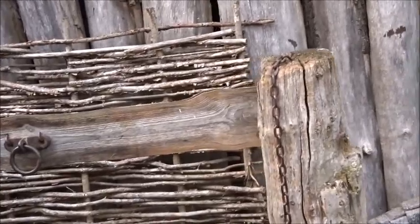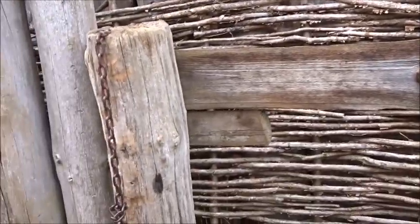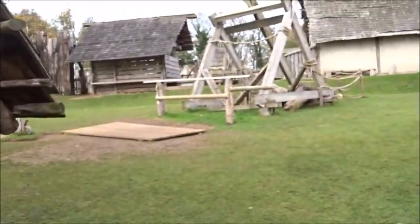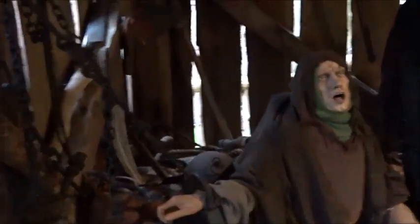Much worse. Like the stocks there, the whipping post, where you would be chained. Yeah, chained to that. Whipped for a minor misdemeanor, imagine. That'd be illegal now, yeah. But you see, if we go in here, like this, you had your hand cut off, as you see happening here in front of you.